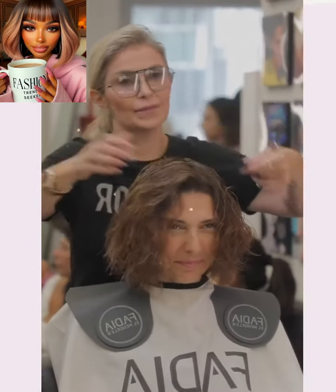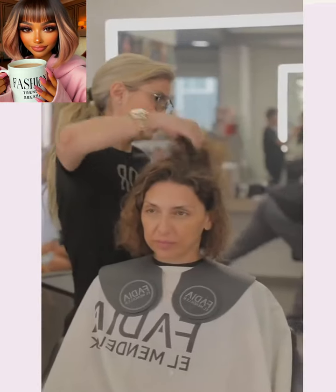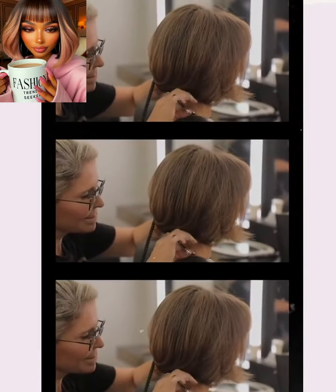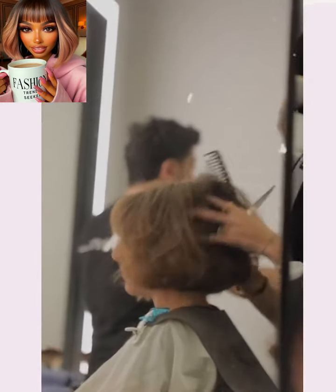So for the next one, we have a color change. She gets this beautiful full bob with the bangs. Wow, her hair is so thick and pretty. It is just gorgeous.